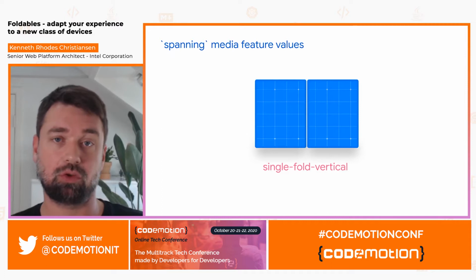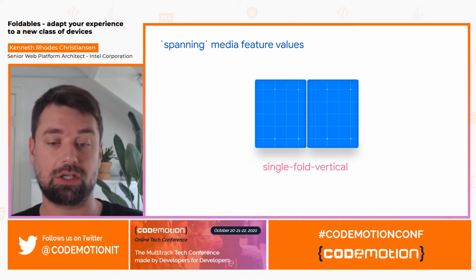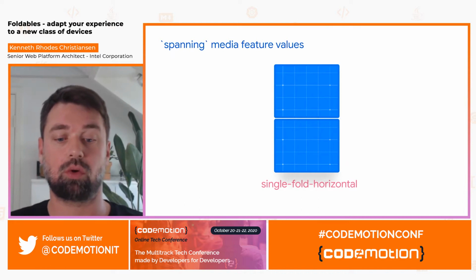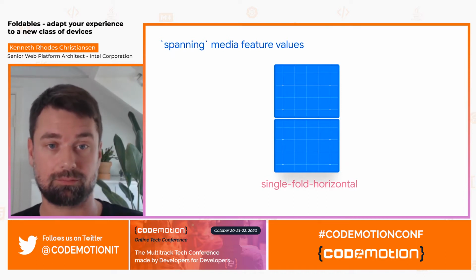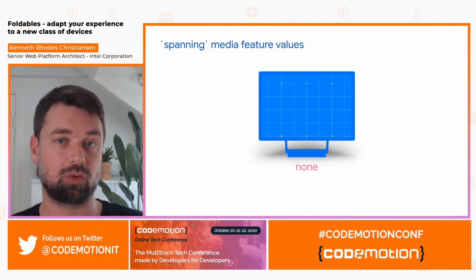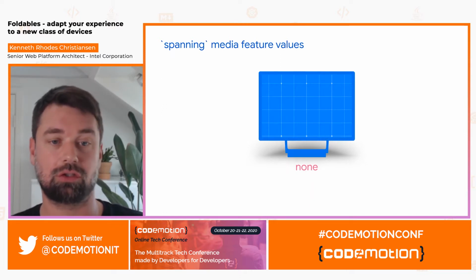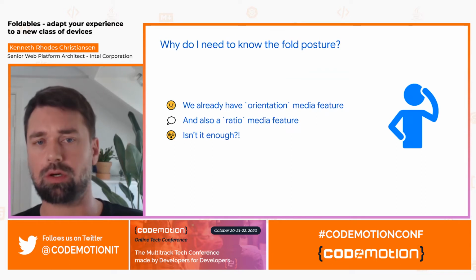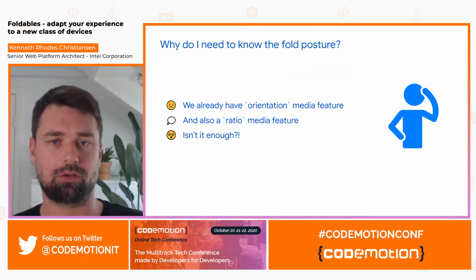In this example you're seeing on the screen right now, this is what we call the single fold vertical. What you see on the screen now is what we call the single fold horizontal. And you might have screens that don't have any folds, thus this is what we call the spanning mode of none. You might be wondering, why do I need to know about the fold posture?